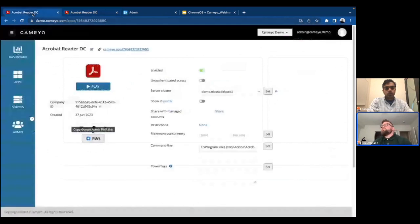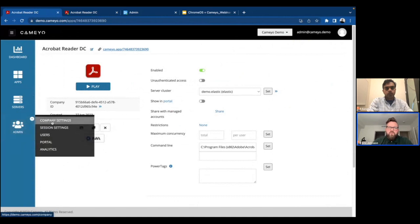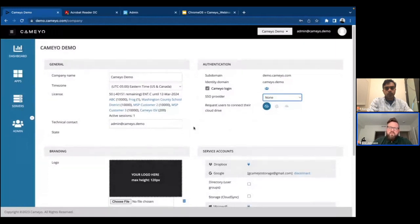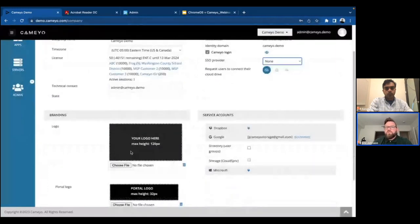There are a few other features, but I know we're getting shy on time. So let me just show you a couple other quick things that I think are important, and then we'll wrap for some questions. But so I mentioned the SSO integration. Here's where you set that up. It's incredibly easy to do that. You can connect to your Google Drive here. You also have the ability to insert your company logo. So on the places where you're seeing Cameyo inside of our platform, we can make that so it feels integrated into your business and your practice, showing your logo on load screens and things like that.